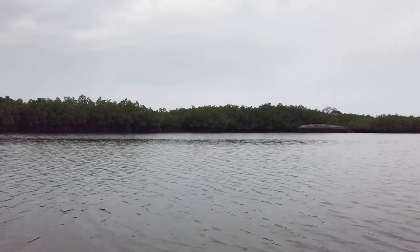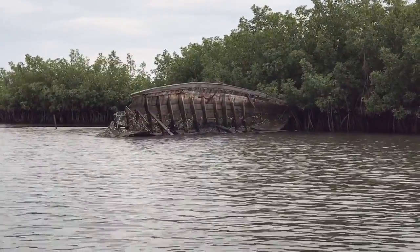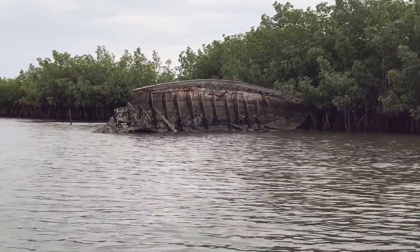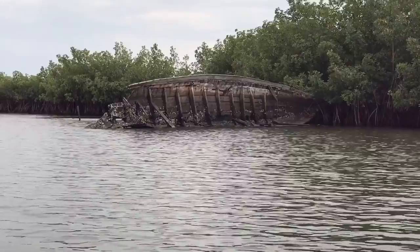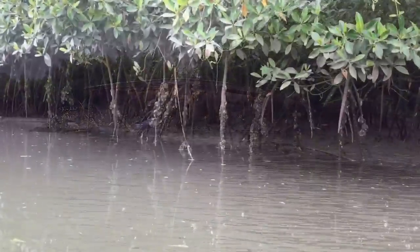This sunken boat that you see in the distance is nicknamed the Titanic of Gambia. It's full of oysters now. We're nearly back ashore now, but there's still a chance to see some more birds before we go.